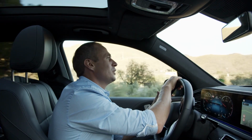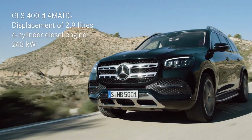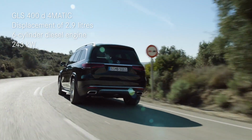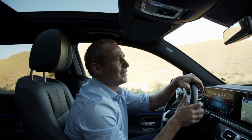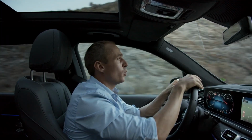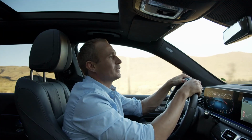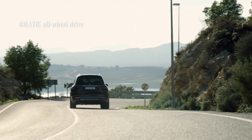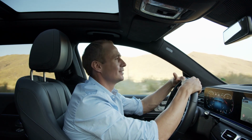All the GLS use the newest generations of engines. Here we have the GLS 400D 4MATIC, which gives you 330 horsepower and a massive torque of 700 Newton meters. This is really impressive, especially for a big boy like this. The engine power is smoothly transmitted to the road by the 9G-tronic automatic transmission. And of course every GLS comes with the all-wheel drive 4MATIC, which connects the car to the road in a very controlled way, even on icy roads and snowy conditions.